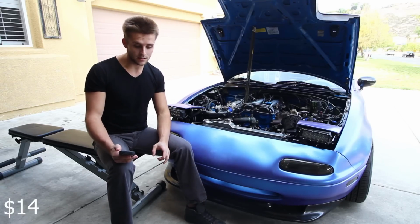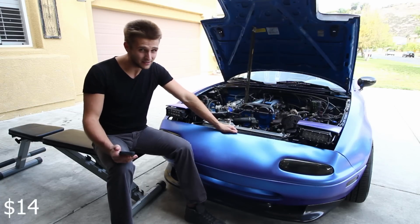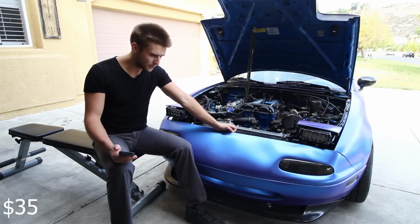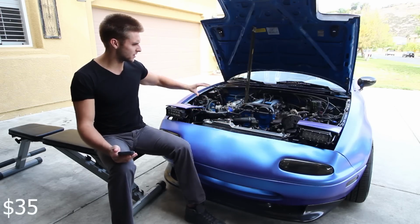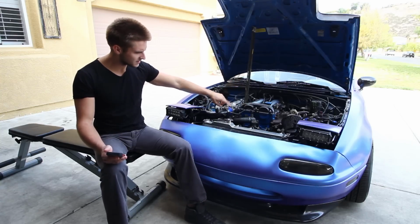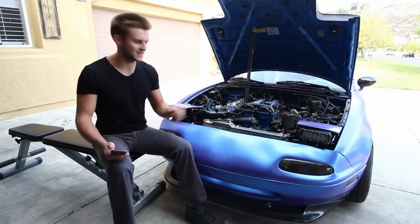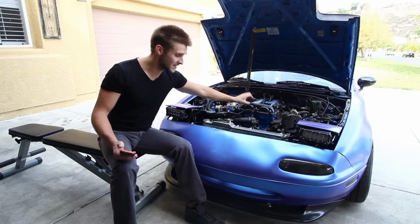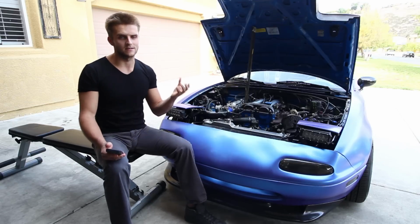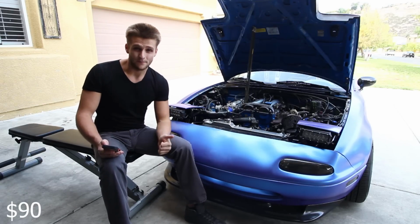I spent $14 on the oil pan gasket. A lot of gaskets, a lot of bolts, a lot of seals. Did all of that on this engine. Spent $35 on spray paint: the black spray paint on the tube front end, as well as the blue on the timing covers, as well as a different black for the valve cover, because the valve cover actually gets decently hot, so I got a high temperature resistant paint.